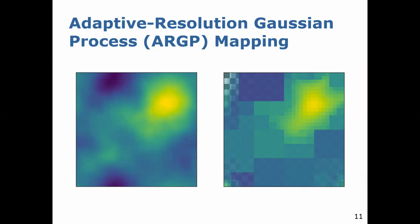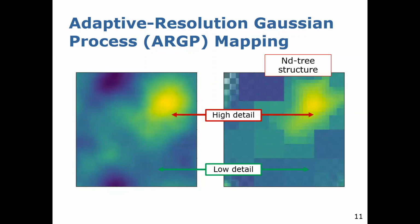First, the grid cells of the map are stored in a tree structure, allowing us to adapt the mapping resolution based on the image content. And this enables retaining details in areas of interest using higher map resolutions while compressing less relevant information at coarser resolutions to save memory. So in the example, the yellower areas are mapped at high resolutions and high detail, where the blue or less interesting areas are compressed.